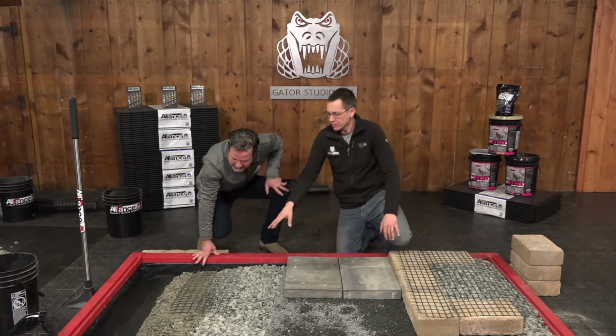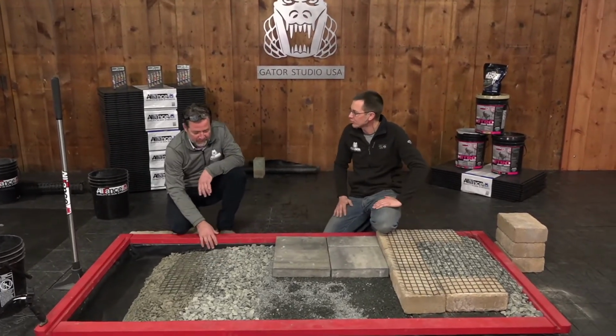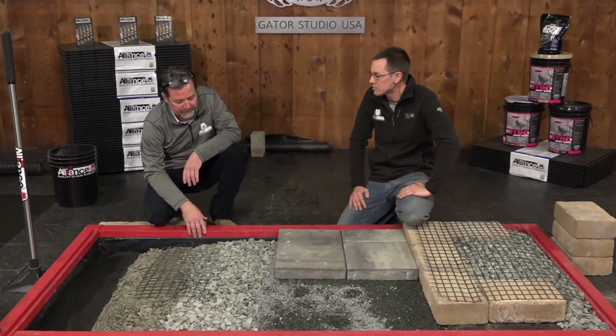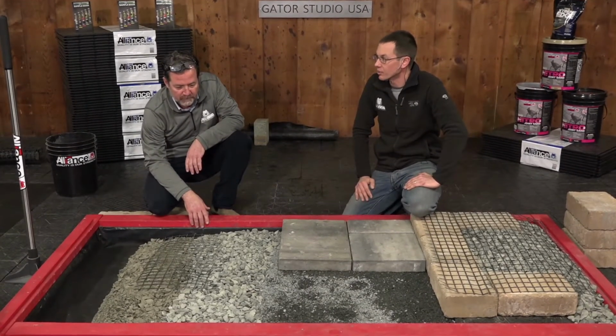All right, so the first thing we'll talk about is reinforcing base. We just talked about walls. People generally think about grid and walls together, right? Only as a wall product, yeah. Maybe raised patios or stairs, but you can also use GeoGrid to reinforce your aggregate base, and it works really well. How is that going to help me?